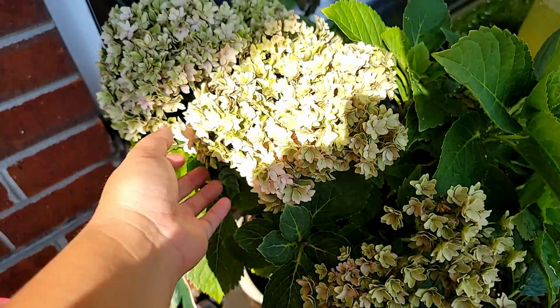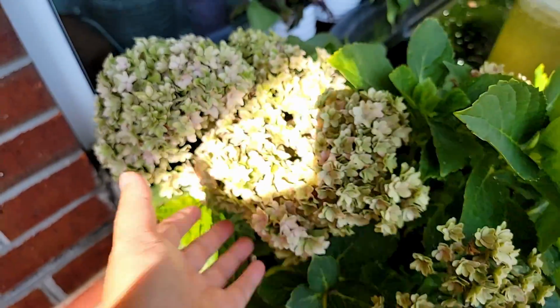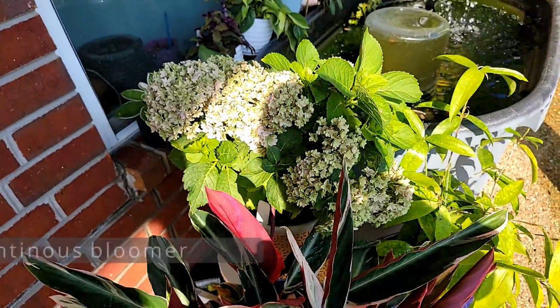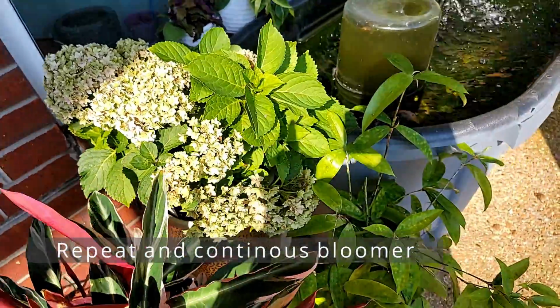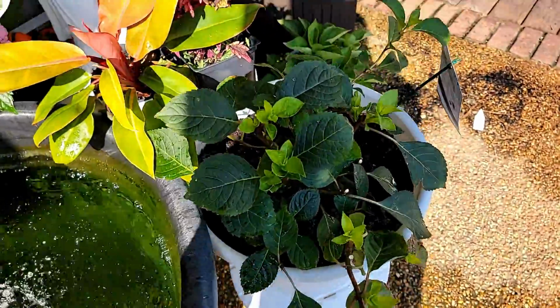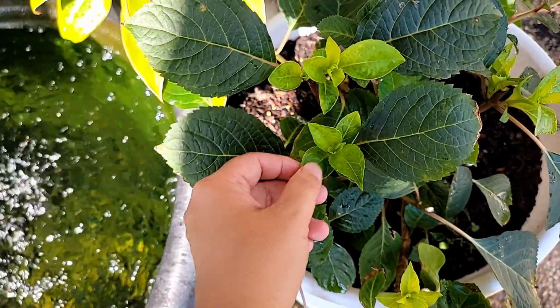Now this is the time when I will actually cut it and bring it in the house. Because why? So that I will get the second flush from it. Let me show you the bloom stalk that I already cut just during the weekend. You see all this new growth that is coming out from there?